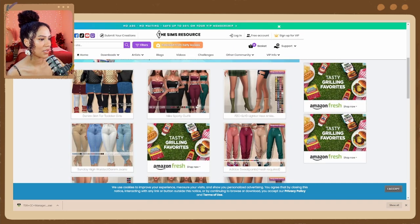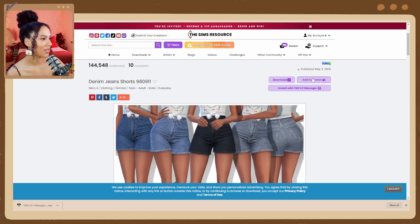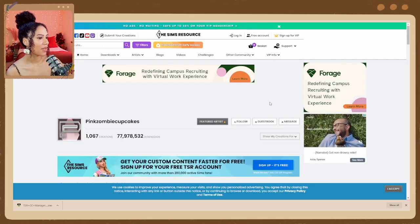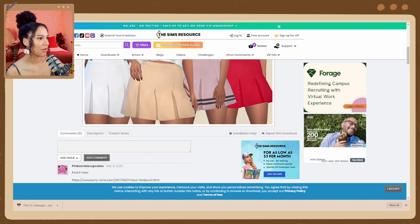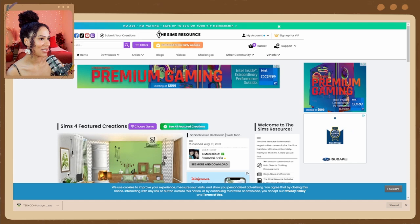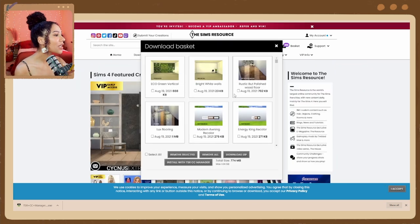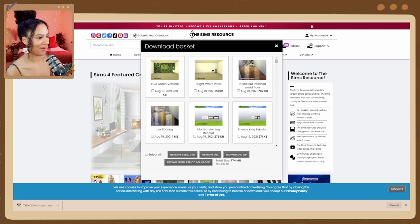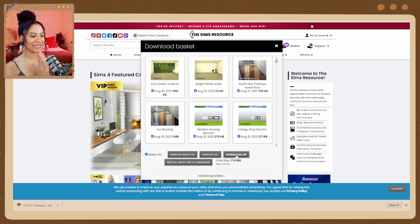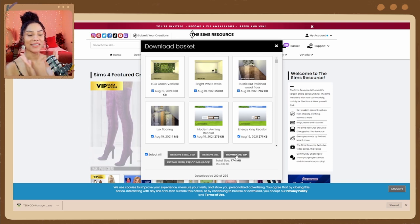I think the site is glitching on me because I have so many things in my cart. Okay, I love this. Okay, I'm gonna stop there because now it's glitching on me with everything else. So we'll come back to those things and let's look at my download cart of 256 items. We downloaded 1 gigabyte worth of CC today. I'm so excited for next time.